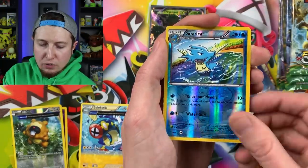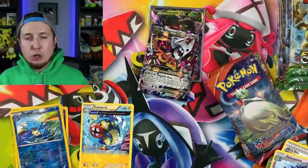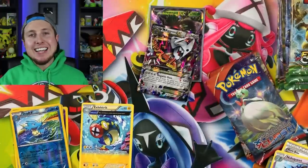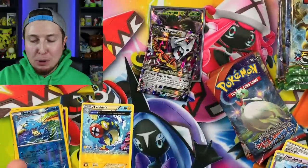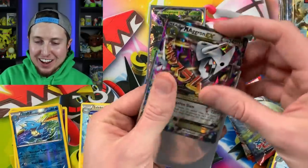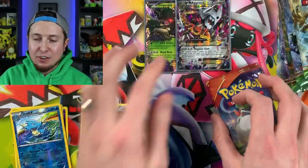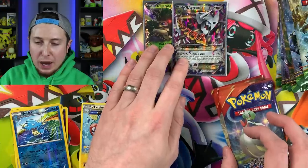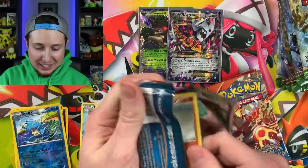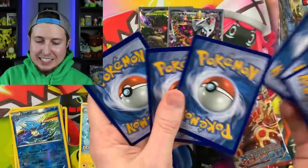Acrobike, Nidoqueen, Reverse Holo Seedra, second ultra rare, third booster pack in, Mega Aggron EX. We have two EX Pokemon cards so far. That is so cool. Look at that. Mega Aggron EX. Very awesome. Three booster packs in, and we already have ourselves two ultra rares from Primal Clash. That is so cool. I'm excited. This is really, really fun. All right, let's continue.